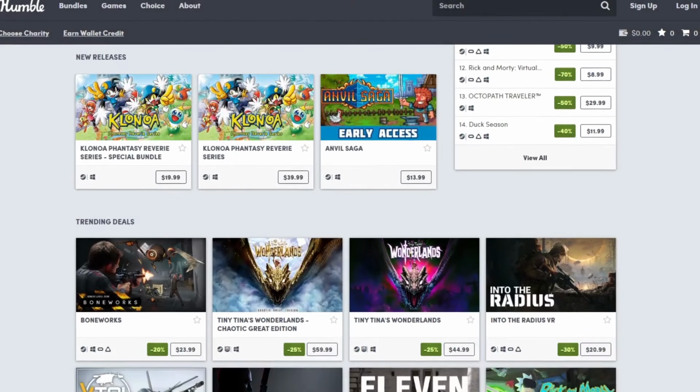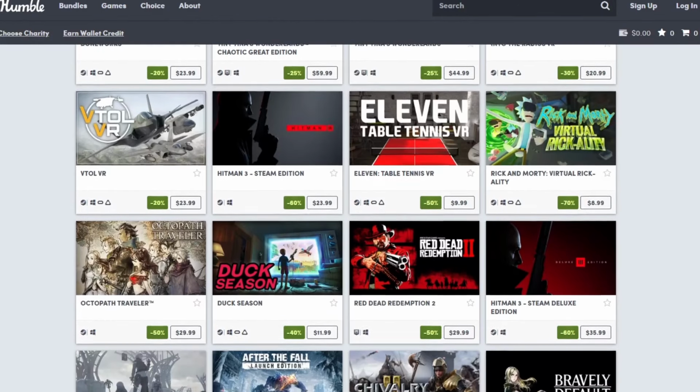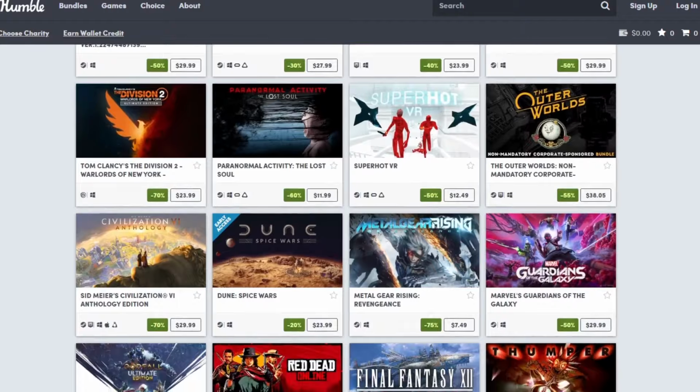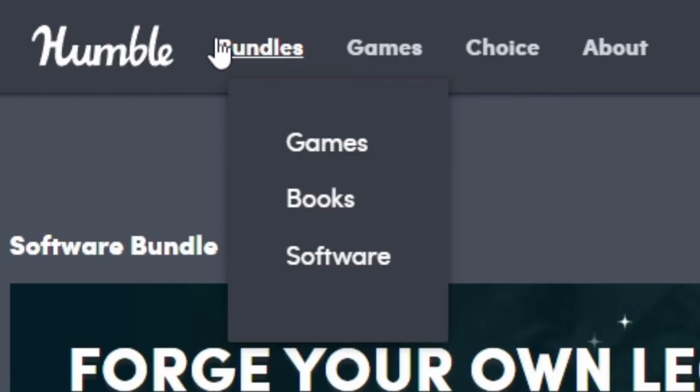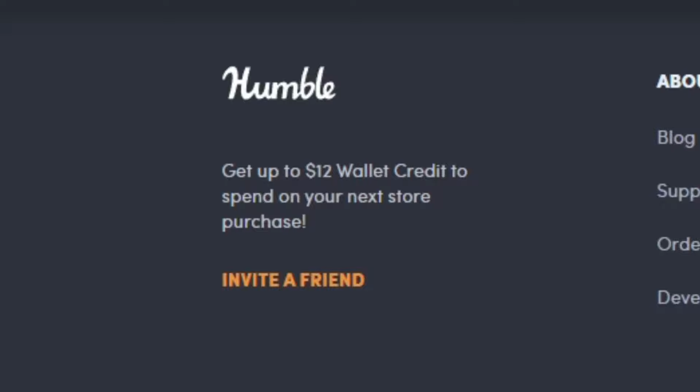Now, there is a traditional storefront called the Humble Store that allows you to buy these bundles, and with some bundles, you can even get ebooks and free music for creators. If you just want to get individual games, well yeah, you can buy them that way too. Check back often because the store runs sales all the time. And last, if you invite a friend to sign up for Humble, you get $12 free to spend on anything in the store, which is an okay deal.